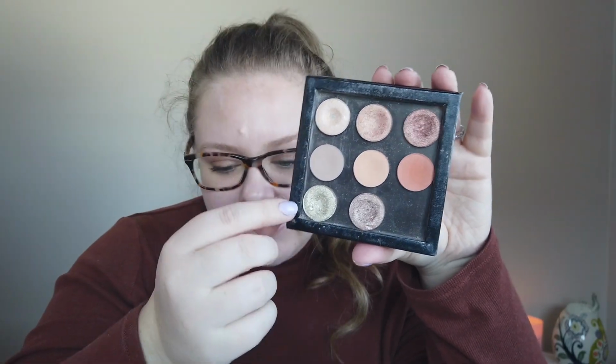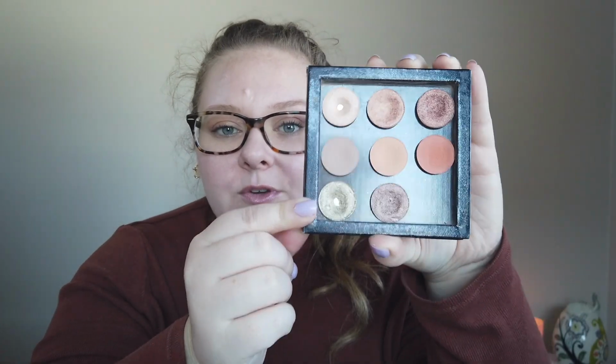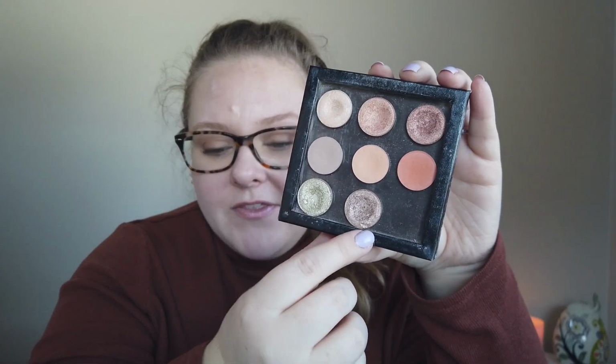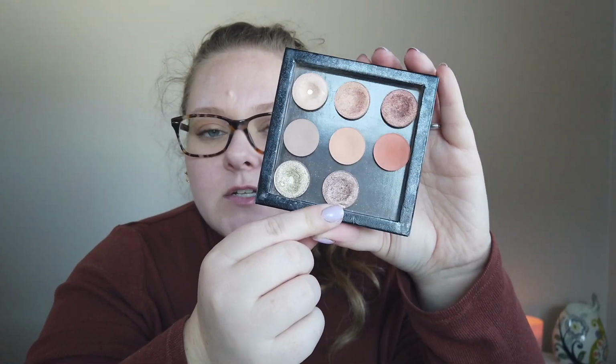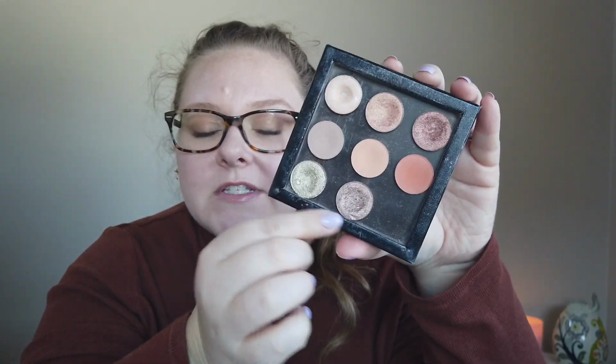So then the last shades down here, I've got Seashells, which is a shimmery green. I've used it once. I definitely would like to use it once or twice again before this companion palette leaves. And then I've got Rumored, which is a nice cool tone, bronzy, taupey shade. So I've used this twice, and I use both of these as lid shades.